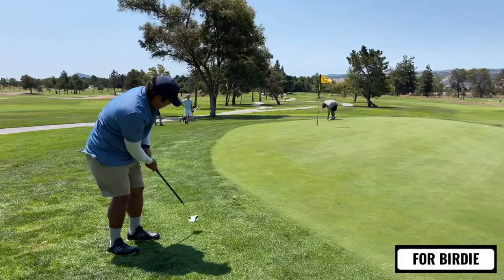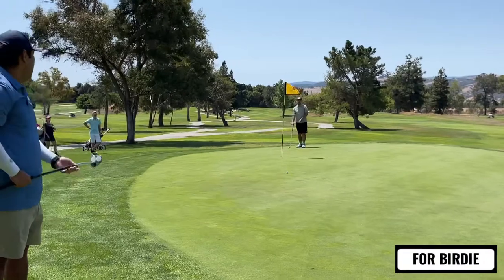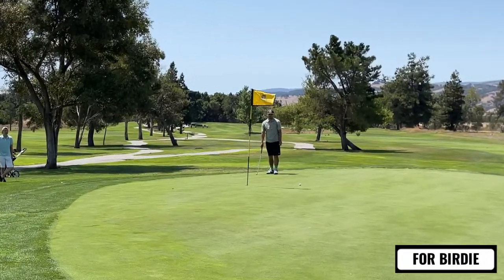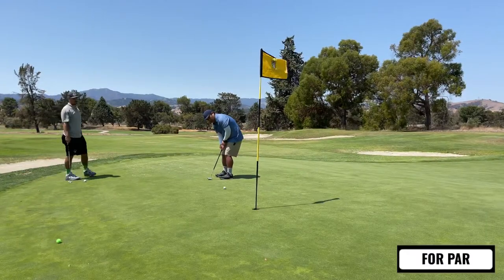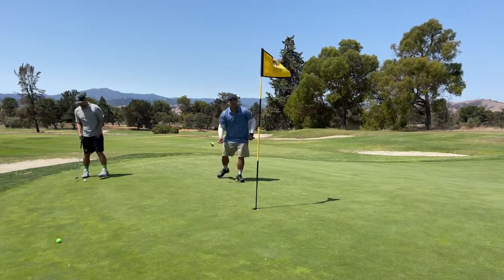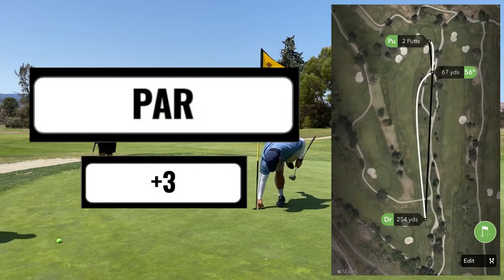So here's my putt for birdie off the green. And yeah, it definitely was not a good putt. I end up roasting it by, and I have a pretty long distance for my par. So here's the par, and fortunately I end up saving it, so I'll take it.